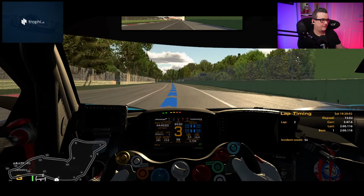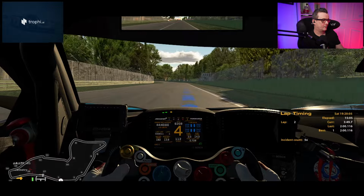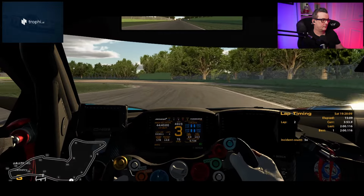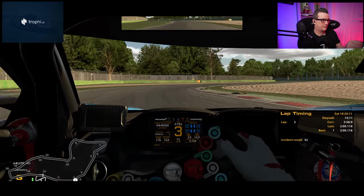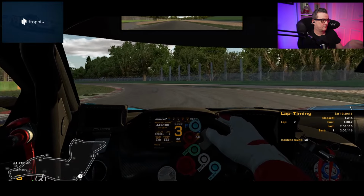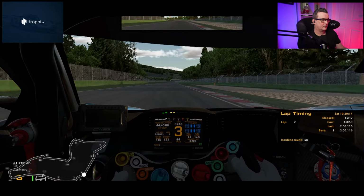As you approach Variante Villeneuve Part 1 again, a left from the right with medium braking, aim for 4th gear at the apex. Remember, you entered the previous apex with too low a gear, which compromised your exit speed. Maintain momentum by selecting the right gear.